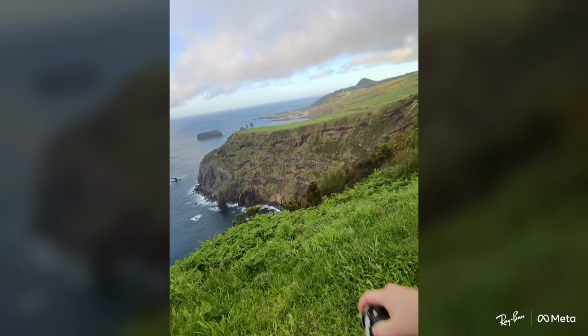I have reels that have over millions of views that were shot on these things, which is pretty crazy. And it's just because it's a unique perspective, like having both hands in front of you and being able to do what you're doing and have a camera recording. That is something that you don't really see very often.